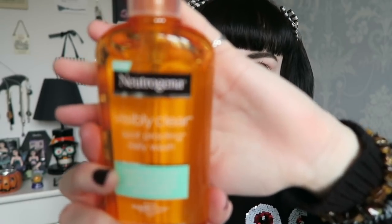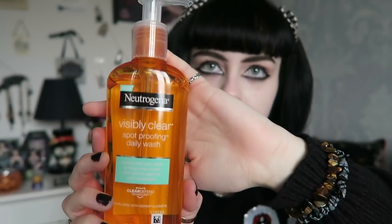To begin with, I picked up these, which is the Neutrogena Visibly Clear facial wash, and I think this is new. But it does say that it's a spot proofing daily wash, and it's dermatologist approved. So I was quite interested to try this.